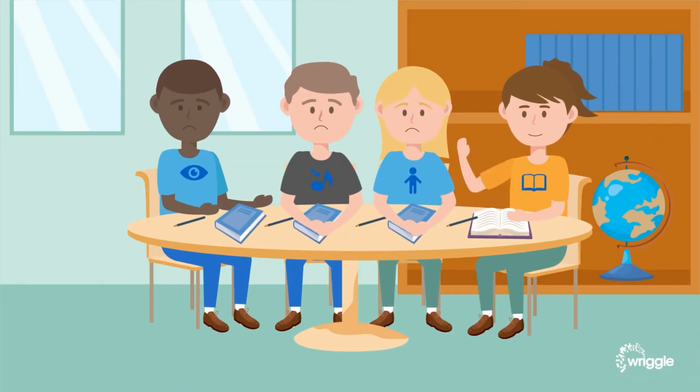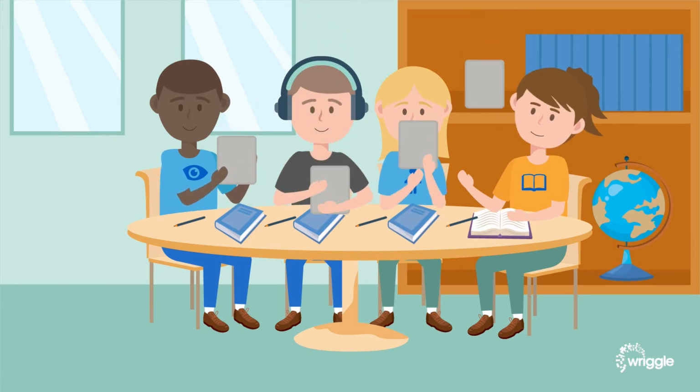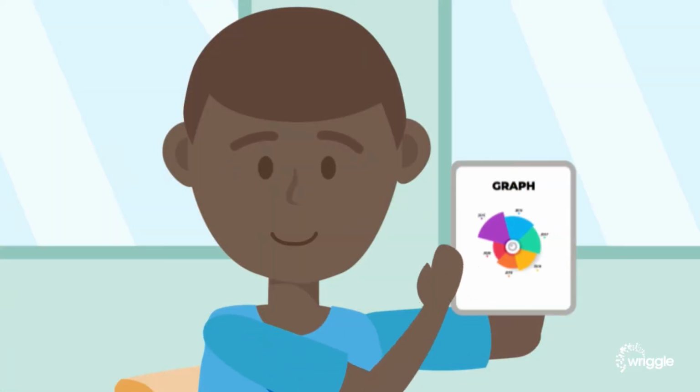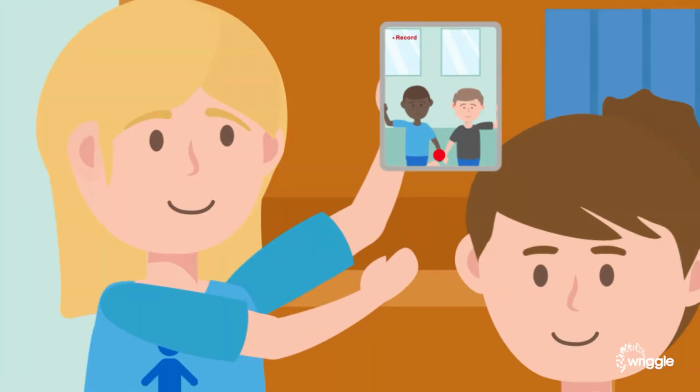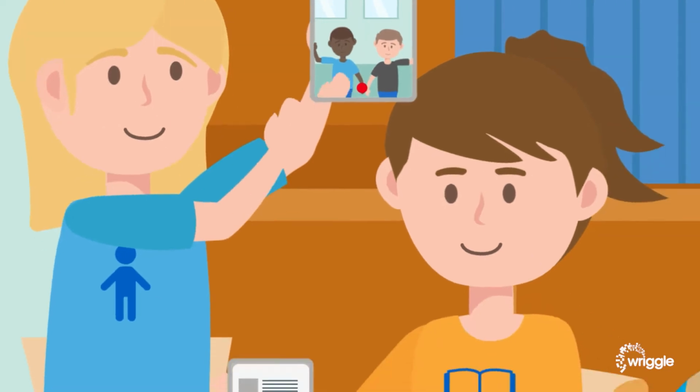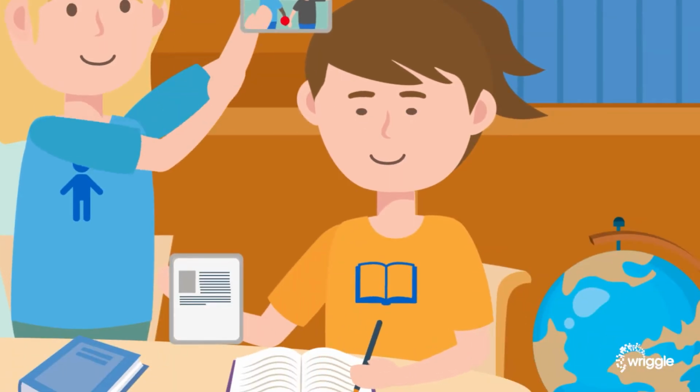These different learning styles were not always catered for with traditional teaching and learning methods. A blended approach using technology helps to ensure inclusion for every learner, enabling each student to participate in a way that best suits their learning style.